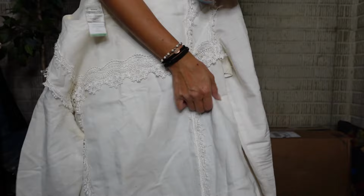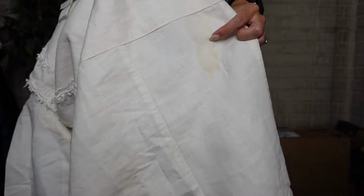Like you can see right here, I don't know what this person spilled, but somebody spilled something. And there's quite a few stains. So the question is, do I take the time to try to get it cleaned up? Which honestly, I probably don't think that I will. Do I maybe even take it to a dry cleaner or something, or do I just sell it as is? And to be honest with you, I think I will just sell it as is.